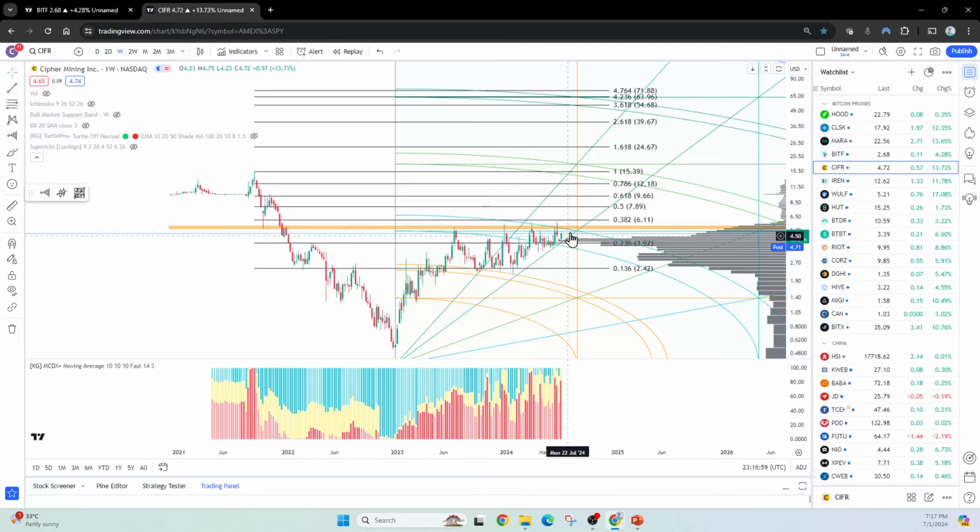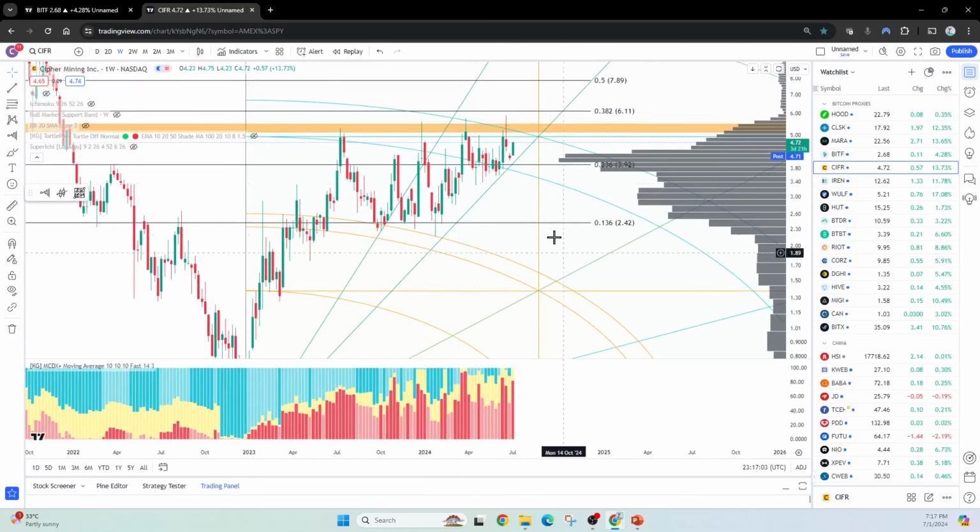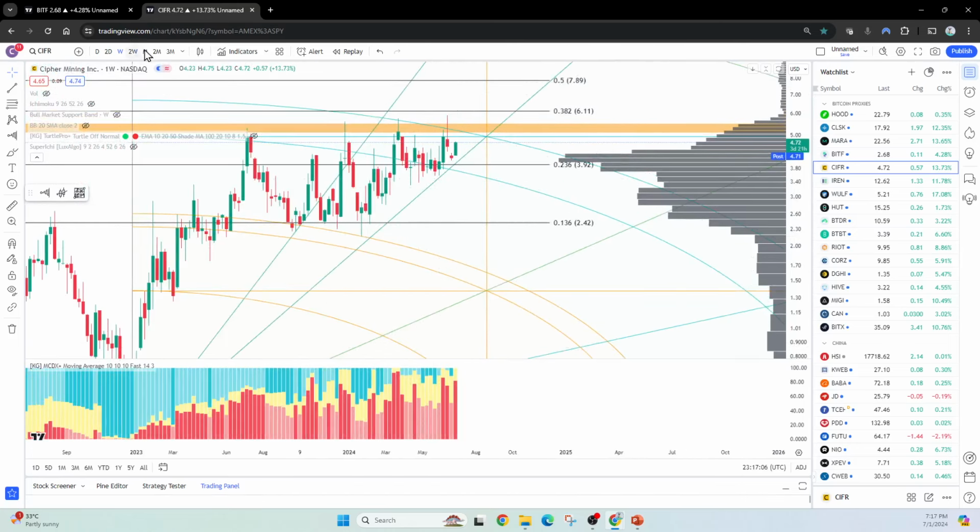So we'll see, but I do think that we're at a juncture. It looks like we want to potentially break out above relatively soon, and I don't know when exactly that's going to be. Anyway, that's CIFR.